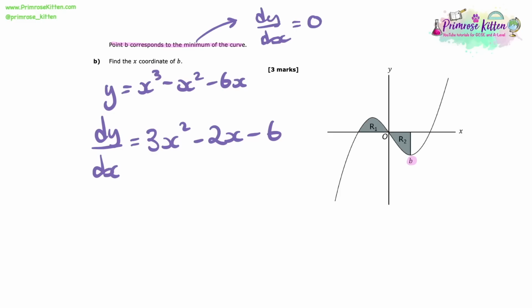So we mentioned above, didn't we, that the minimum point of the curve corresponds to a point where that gradient, or dy/dx, is equal to 0. So what I'm going to do next is I'm going to take this formula that we've just got for dy/dx, and I'm going to put it equal to 0. So here I have 3x squared minus 2x minus 6 equals 0. Now, this isn't going to factorise. I'm going to use the quadratic formula.